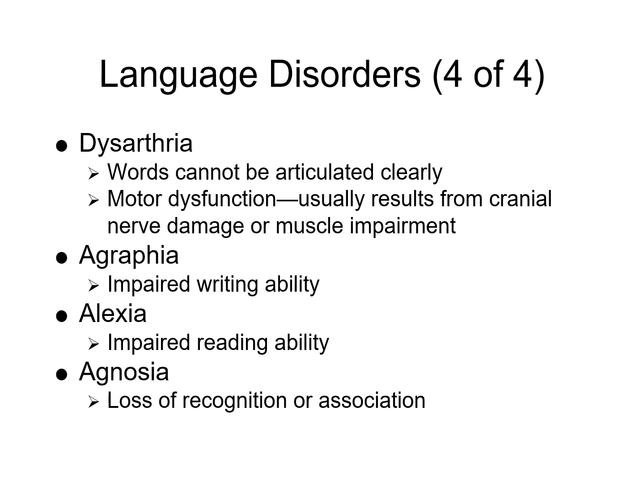Agnosia is loss of recognition or association. So visual agnosia indicates inability to recognize normal objects. Like you give your client with Alzheimer's a comb and they're holding it in their hand and they're staring at you like, what do you want me to do with this? And they have no clue.